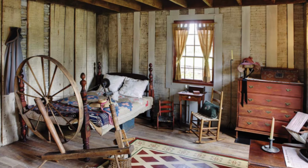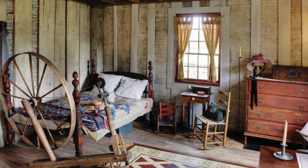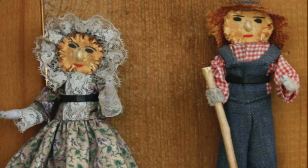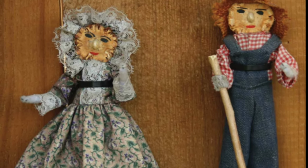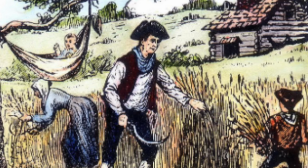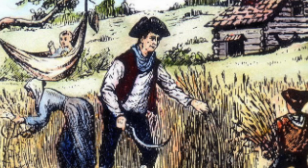Because children were expected to help out with every one of these chores, they did not have a lot of time to play. The few toys they had, they usually made themselves. Sometimes, girls made dolls like these out of parts of a corn plant, and sometimes boys carved small toys out of wood. Most boys worked the farm alongside their fathers, taking over the family farm when they became older.